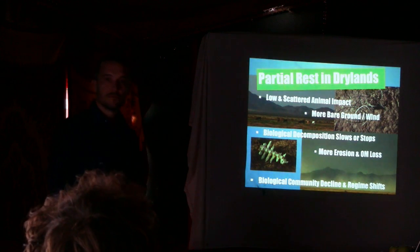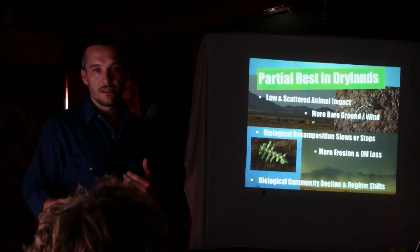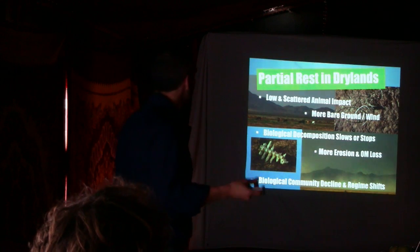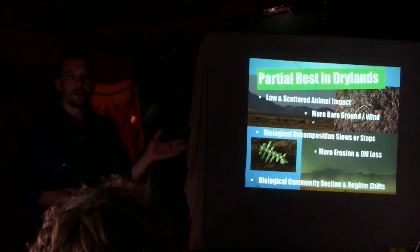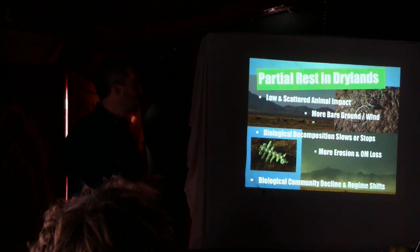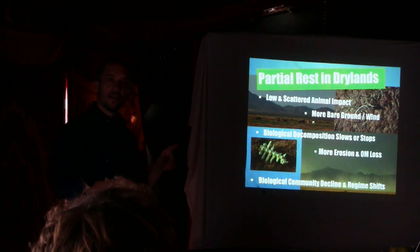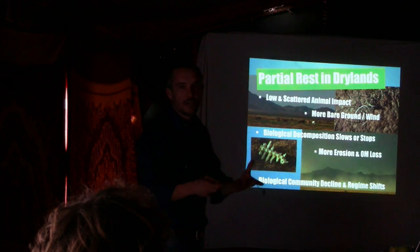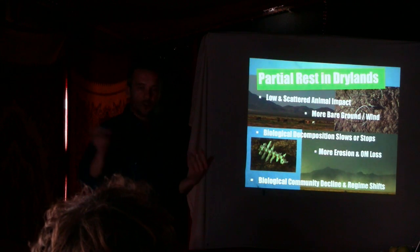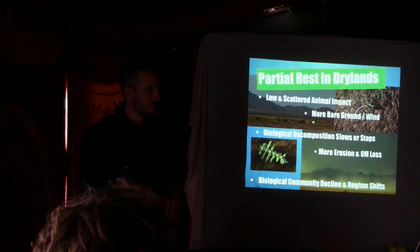Can you define drylands? Drylands would be anywhere where evaporation exceeds precipitation on an annual basis. So there's degrees of that, of course, from hyper-arid to semi-arid. But in all of those systems, partial rest would tend to negatively affect them in the long term. They might need some rest for a period of time, but if you continue to rest those systems from herbivores for a long period of time, they will degrade. And these are the things that will happen. I won't read them. You guys can all read.